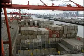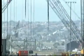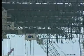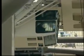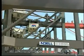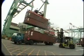These electric-powered cranes are the largest in North America, weighing 1,400 tons each, with the ability to reach over 18 rows of containers. These cranes work together to rapidly unload the ship. Containers are taken from the ship and loaded directly onto a truck or a train.